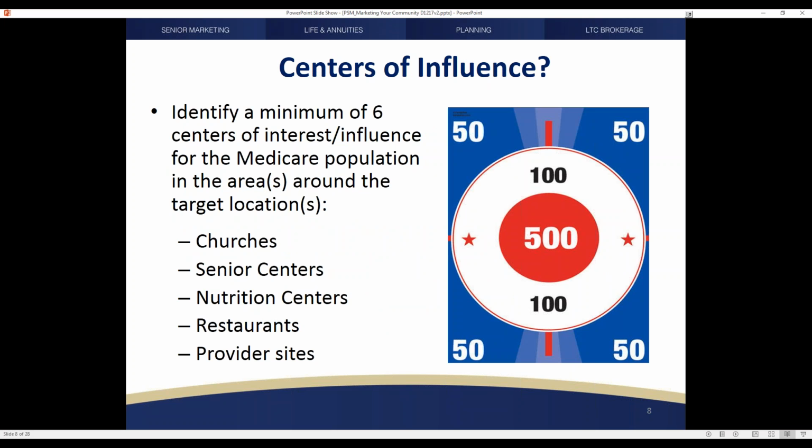Some of the things that we do is identify different key centers of influence within that market. Those include churches, other faith-based organizations, senior centers, nutrition sites, restaurants. I call them blue hair havens. These are places where our target demographic congregates. And then, of course, provider sites within the area. This may include the pharmacists with whom we're working, or if we're targeting with our own office, pharmacies in the area. It also includes different primary care physicians and specialists and dentists and other providers of care in that area, places where we can get our message out.